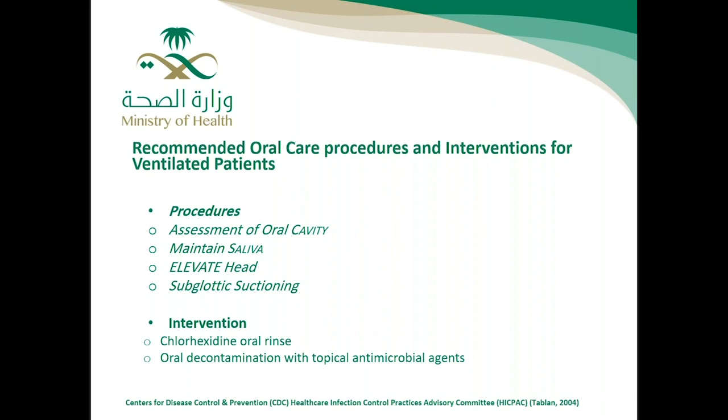Then maintain saliva. Interventions in the unit-specific protocols should be implemented that assist patients at risk of VAB in maintaining saliva production, oral tissue health, and minimizing development of mucositis. So there are protocols to maintain saliva of your patients. Sometimes they are given some medications for that, so you'll be able to monitor that saliva. This is because the saliva provides both mechanical and immunological effects, which act to remove pathogens colonizing the oropharynx.